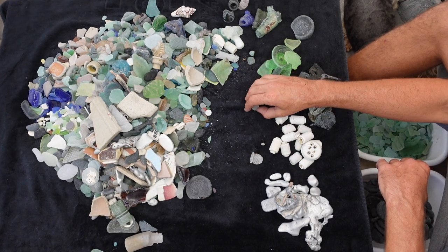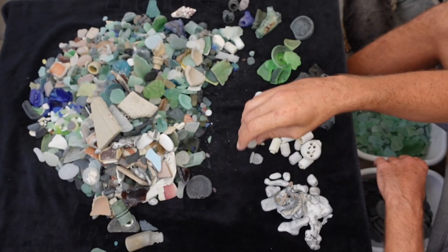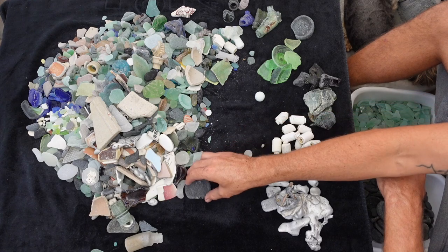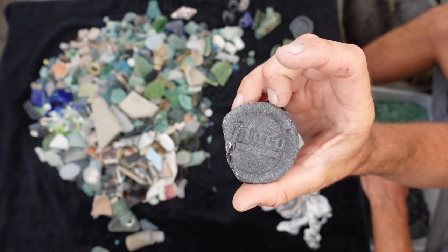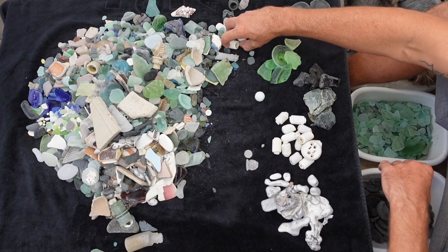Nice shooter. So I'll have a marble pile over here too. So that looks more like a piece of an old stopper. See, it's got a line down the middle. Not so much a marble, so put that with the stoppers here. And then there's another piece with a word on it, hero. So we'll put that with the numbers and letters pile.